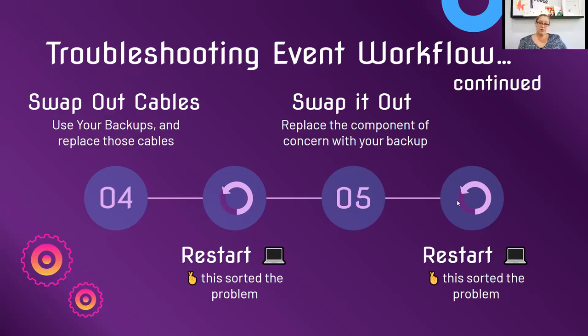If not, swap out the cables. You've got your backups, and replace the cable. Now, this is where that little separate bag comes in handy. The cable that you're pulling out of the booth that you're not 100% sure is working, you chuck it into that little bag so it doesn't get mixed up with all the working cords that you've got in your backup kit. So swap out your cables and then restart the computer, and hopefully that solves your problem.